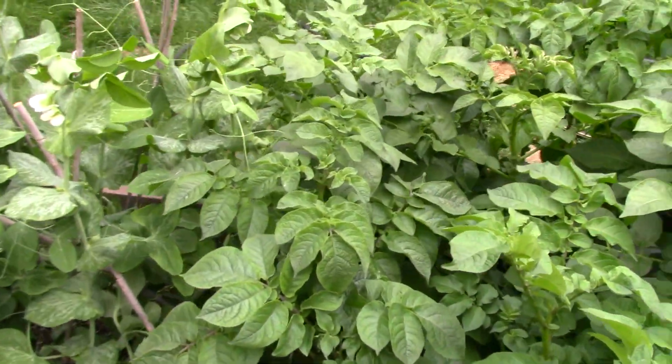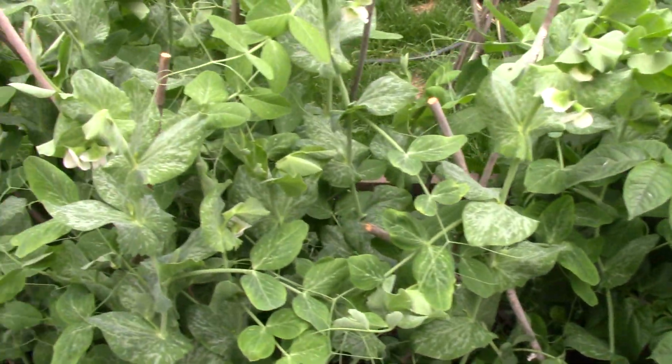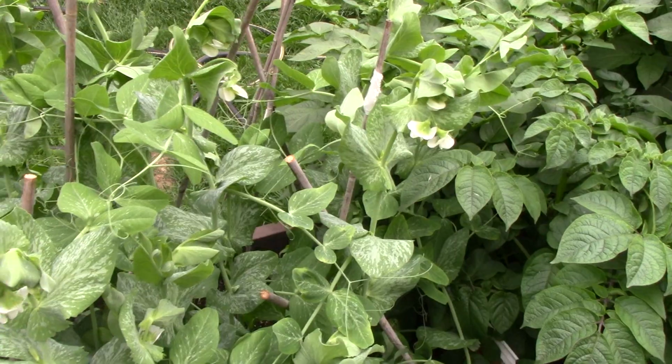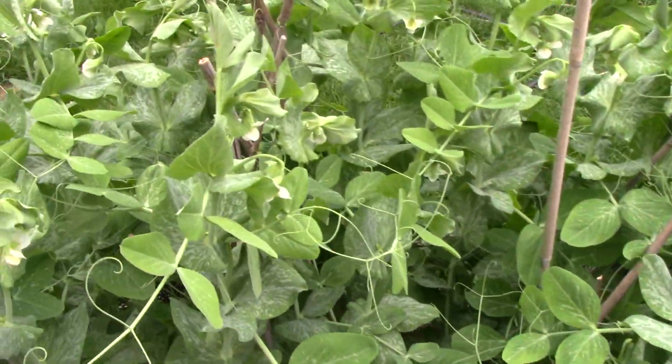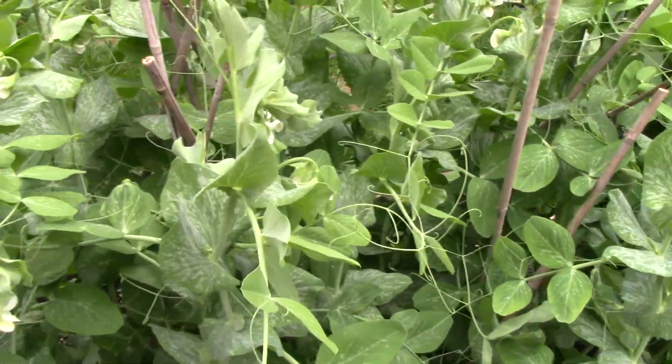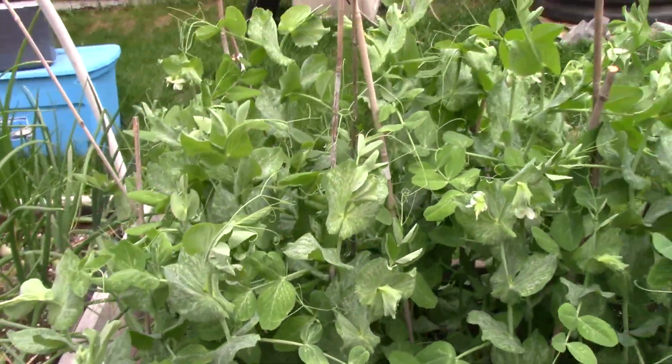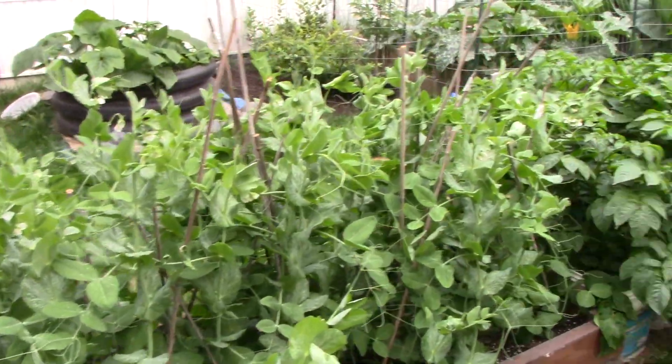And over here, after I gave them some food a couple days ago, the peas have gone nuts with the flowers. So they're getting all kinds of flowers on them, and they look really, really good.